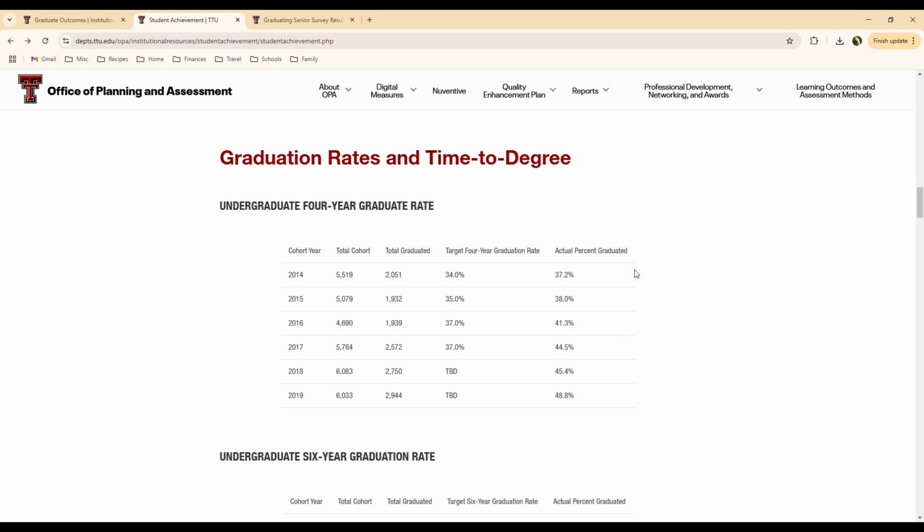One thing that is positive is there is an upward trend here of the actual percent graduated within 4 years, going from 37 in 2014 as the cohort year, so that would be the year they enter, to nearly 50% in the 2019 cohort. Still very low numbers. I know there are a few universities that measure their success by the number of students who graduate in under 4 years. This doesn't seem to be too much the case with Texas Tech. But know going in that if it is a 4-year degree, the likelihood it will take you more than 4 years to get through that is pretty high.